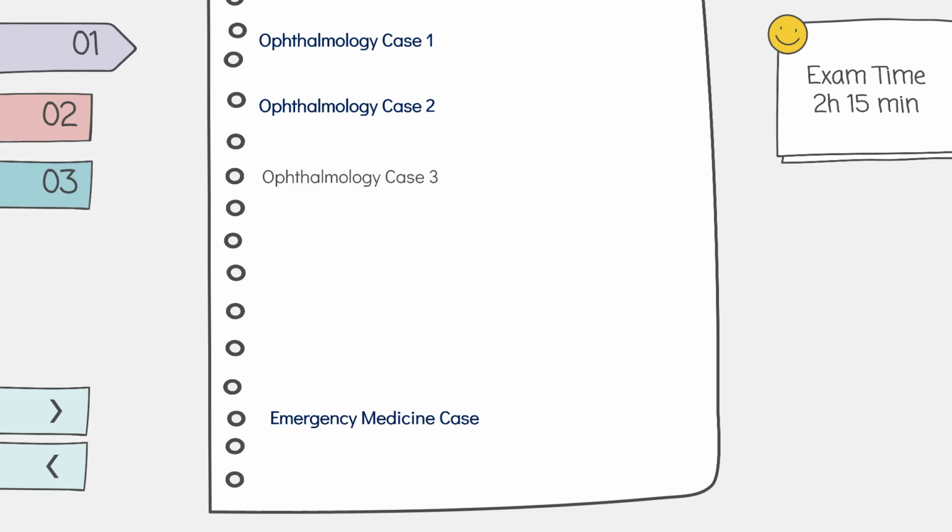So let's now review the exam structure. How does the exam look like? First of all, the exam duration is 2 hours and 15 minutes. If you ask my opinion about whether this time is enough or not, I believe that it is more than enough. If you read the scenarios, you can attempt them in the allocated time, and you will even have time left for revision.